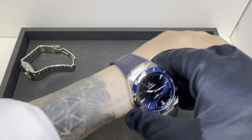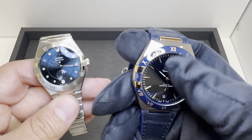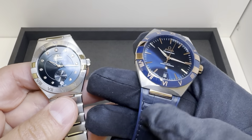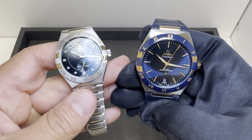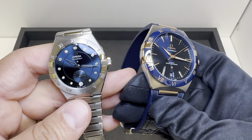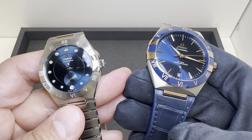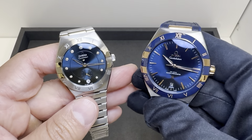I did see on Omega's website just now that the white dial with the blue ceramic can also now be purchased on a bracelet. I'm fairly certain I have not seen that previously, and I wanted to mention if you like that configuration but wanted it on a bracelet, I did just see it. I think an extra $200 over this on the bracelet. So take a look at that.